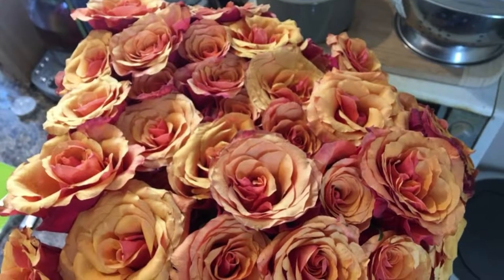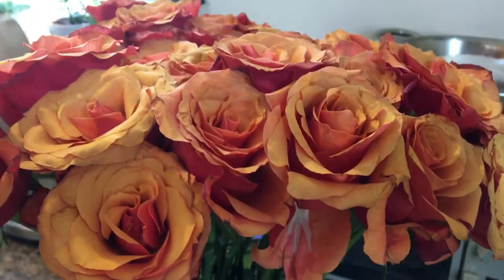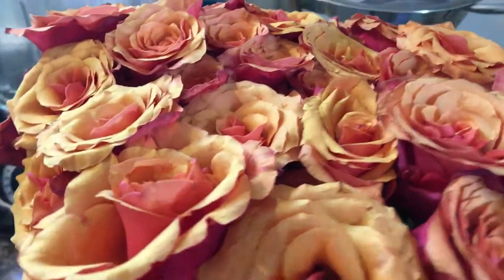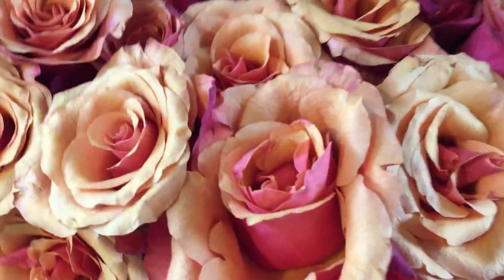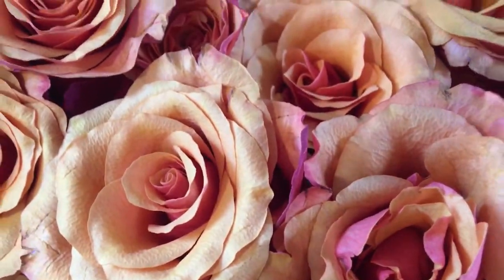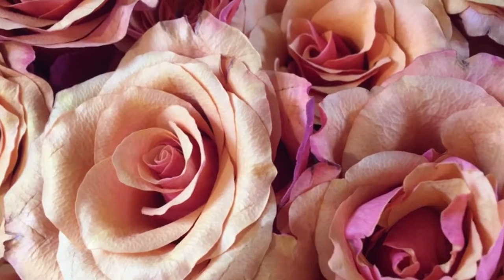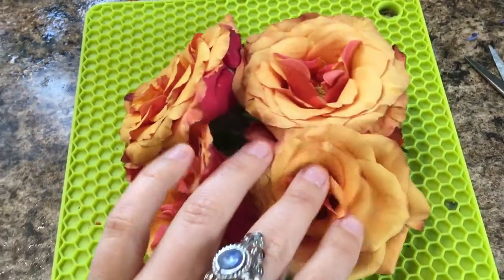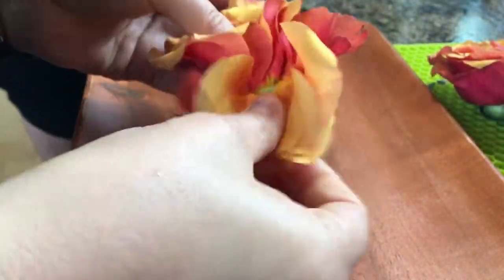Hi everyone. Today we're gonna make amazing, wonderful things from roses: rose tonic, rose jam, rose ice cubes, and a rose oil. We will do several things at the same time.